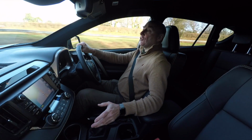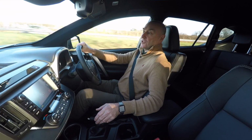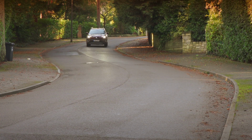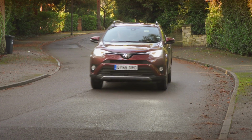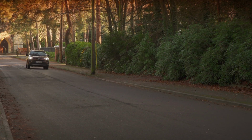Of course, that all changes in April 2017 when everything is a flat 140. In common with other SUVs, the driving position is nice and high. It gives a good view of the road ahead. I like the big mirrors. The rear view mirror gives a good view of what's behind you too.